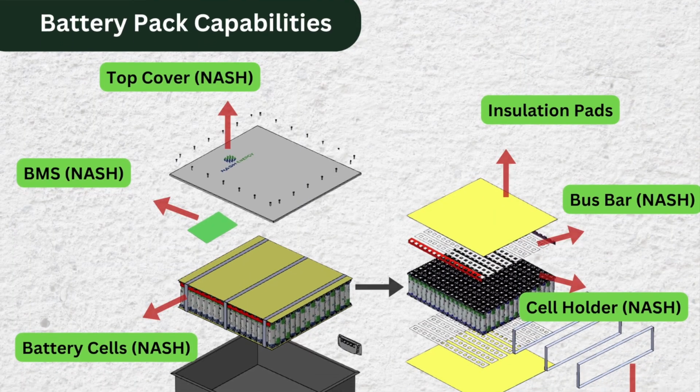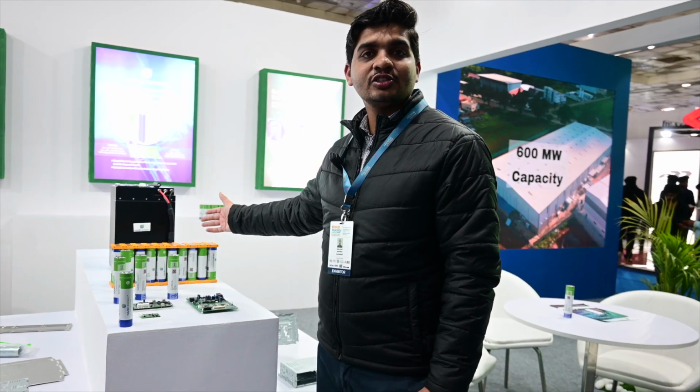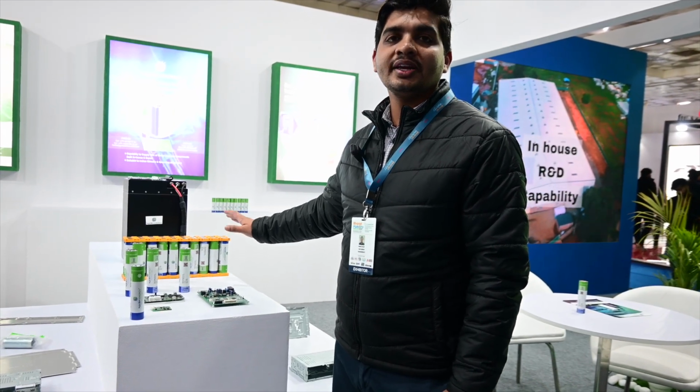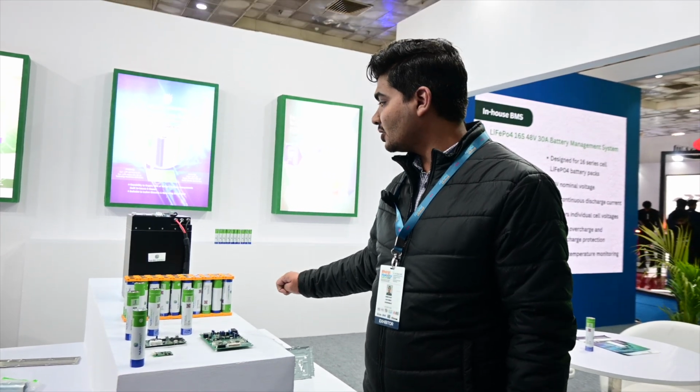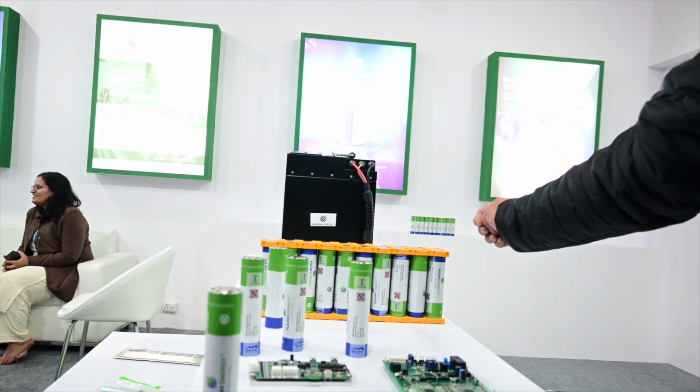And if you consider the battery pack, 90% of the components are made in-house. So the bus bars, the cabinet, and the cells. So the entire 90% of the components are made in Nash only. So you can say all the products, if the customer is looking for something entirely made in India, you can come to us, you can buy our product.